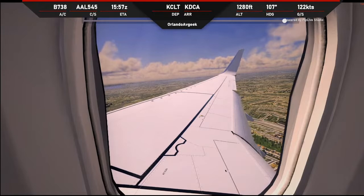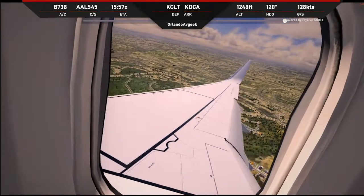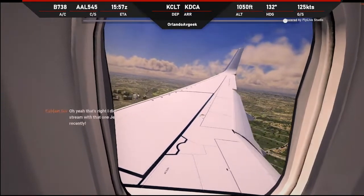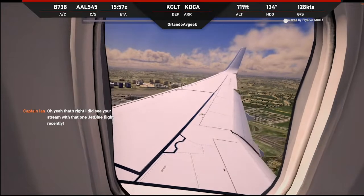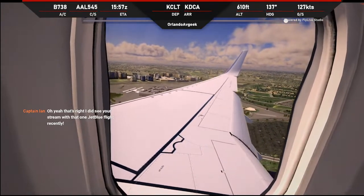Let's just see if we use the time lapse feature. So there's part of the turn. Let me level it out for a little bit. And the spoilers. There's the Pentagon. Woo! It's a cool little feature to see when you're on approach.